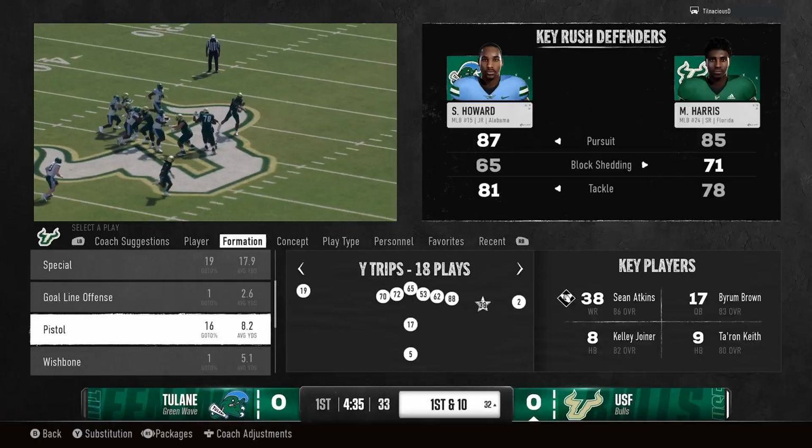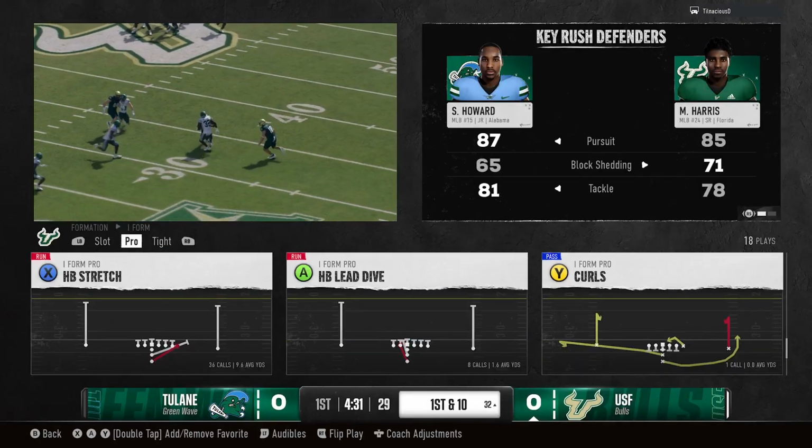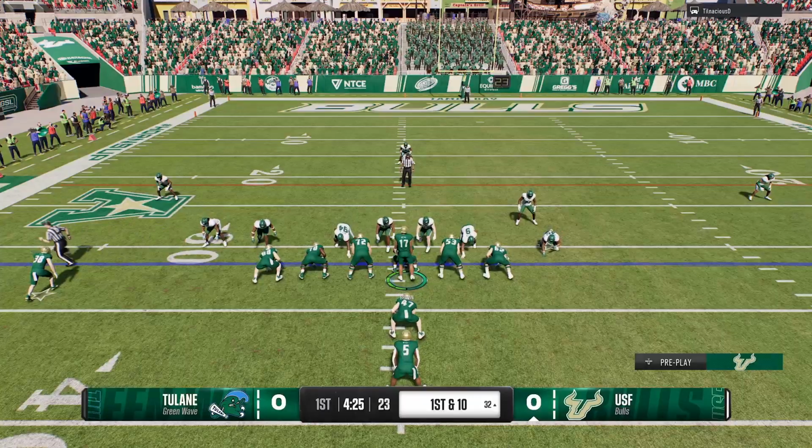This receiver is such a weapon, and he has so much speed, and he can generate explosive plays for your offense, not just running go routes and post routes, but how about throwing him the drag, letting him catch it, and use his speed to turn it upfield.